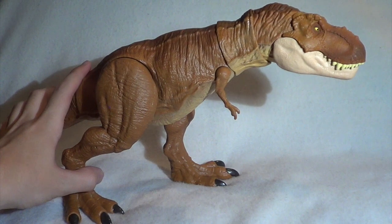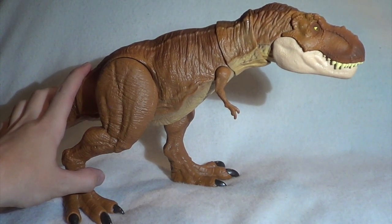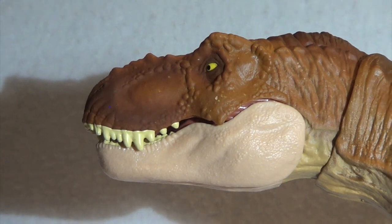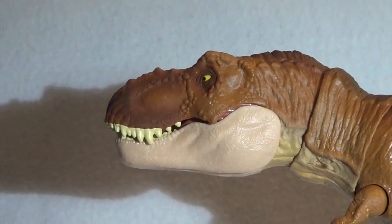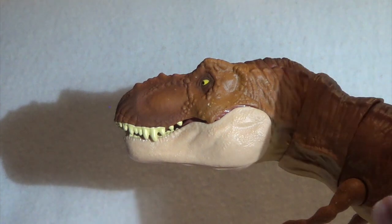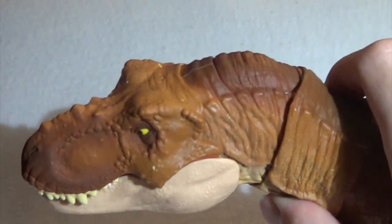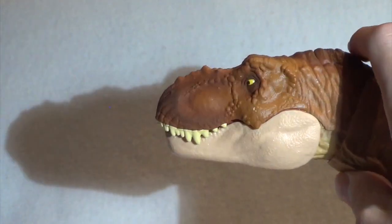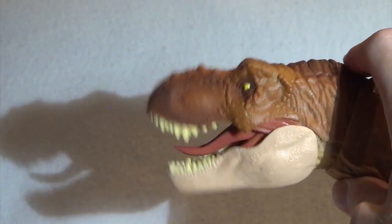It's just my review space, but yes, a lot of good posing abilities here. Now for the action gimmick itself, if we take a look here, of course we have to, otherwise what kind of review would this be? The back of her neck features a button right there. All you gotta do is apply some pressure and it snaps open and shut, like so.